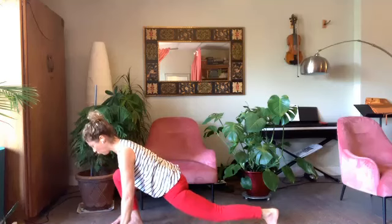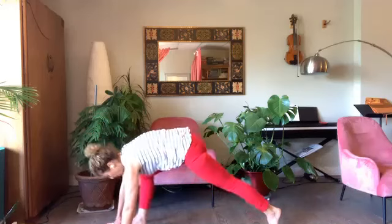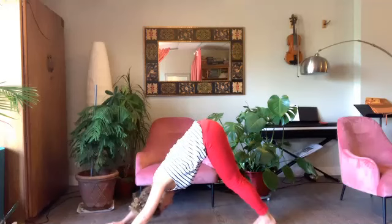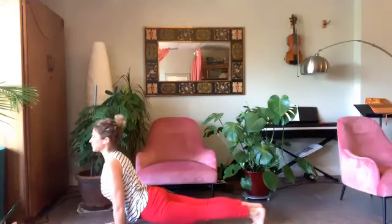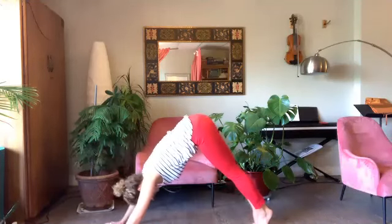Inhale, long spine, crown of the head is long. Exhale, neutral pose. Liven up your fingers no matter where you are. Liven up your fingers on your knees or on the floor to protect your shoulders. Ripple forward, inhale. Feel the tissue of your throat stretch. Ripple back. Exhale.